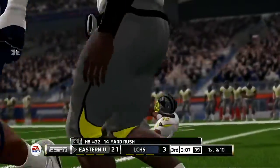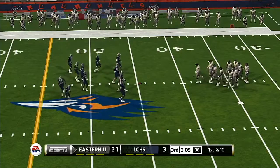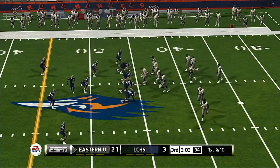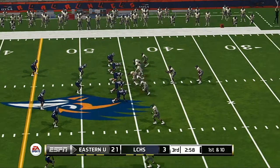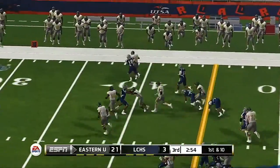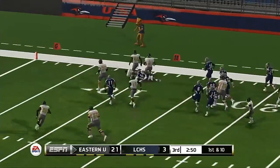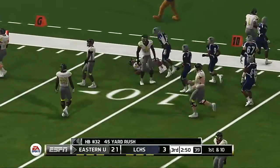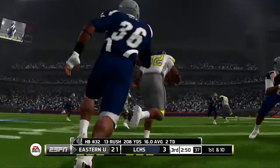At about the 45. From their own 45-yard line. First down. He's at the 40. At the 30. To the 20. And they bring him down at the 10-yard line. First down.